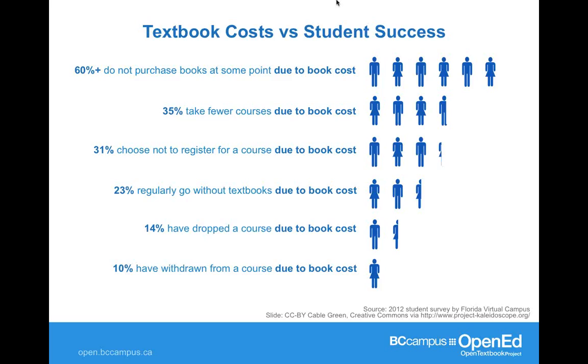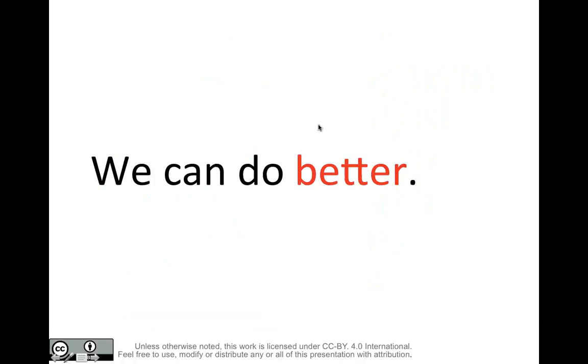And this also further heightens this, which you may have seen before from the Florida Virtual Campus survey. This is sort of heightening those stats that I was talking about earlier. So 31% choose not to register for a course due to book cost. 14% have dropped out of a course. 10% have withdrawn from a course due to book cost. And although these numbers are U.S.-centric and probably much more relatable to you, they also are very in line with what we're seeing in Canada.